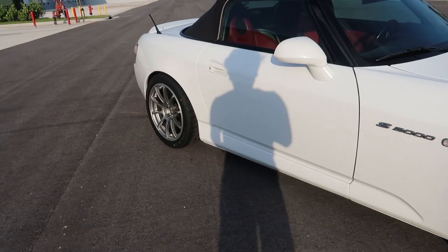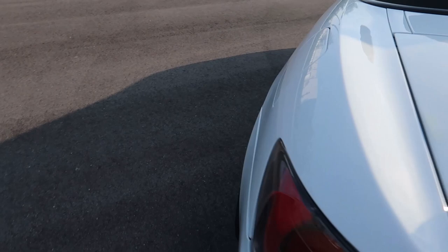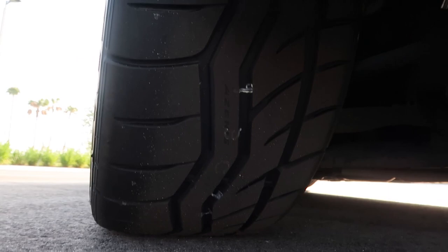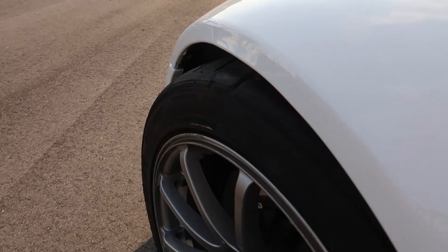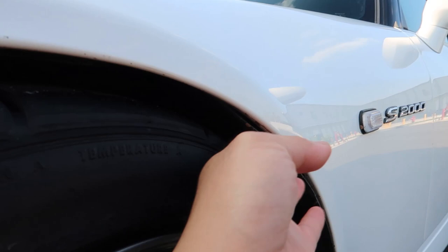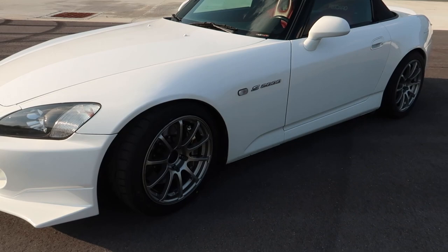Walk around. Let's see if there's a focus on here. Here's the rear, it's 255/40/17. Also very square, as you can see. Same with the front. They do rub a little bit. I don't know if it's the plastic. I doubt it's the metal, but I'm probably gonna raise it up a little bit. I mean, it looks really good at this functional ride height, but it could be a lot nicer and better.